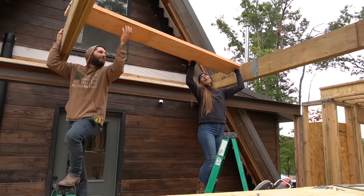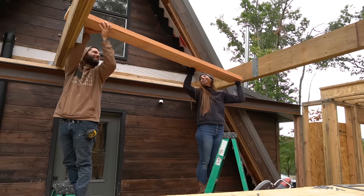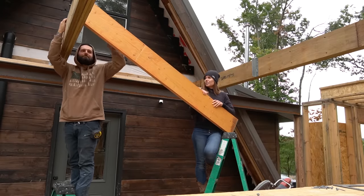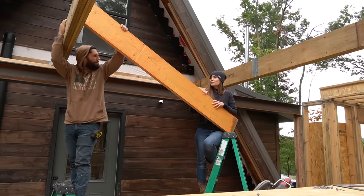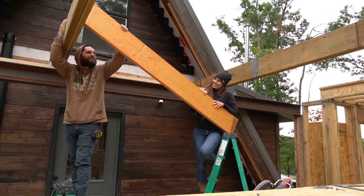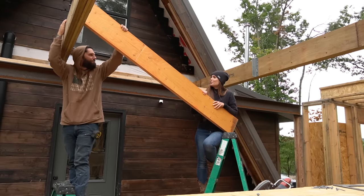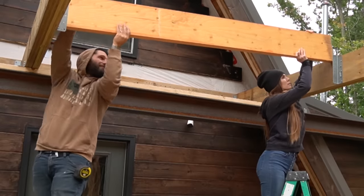My arms are burning. Hold on. You're not even holding anything. There we go. Oh my gosh. Ready? Good. You know, the closer I get to 25, the more out of shape I feel like I'm getting. You mean 45. I'm not even 40 yet. You're 44 and three quarters. You just turned 41.